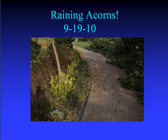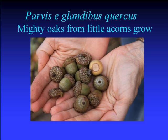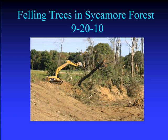And then all these raining acorns. It was a big year for acorns, a big mast year, and they've been clustered here together. And parvis e glandibus quercus, mighty oaks from little acorns grow. So, this shall return. Again, trees actually coming down as the big equipment is moving in, and they need to create safe areas.